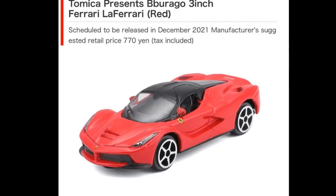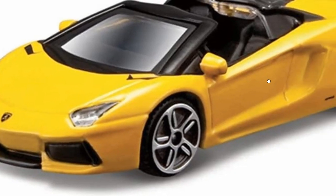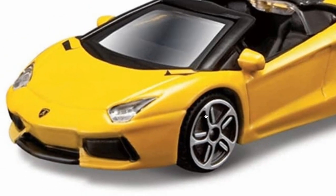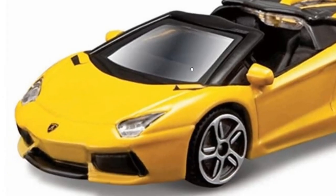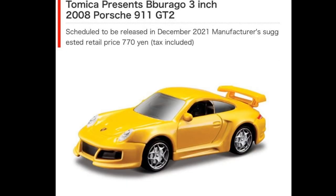So anyways, moving on. Here's a 143 scale Lamborghini Aventador Roadster. And I think, in this video with the Tomica update, this is the best looking amongst the cars in here. So it looks cool. The wheels again, pretty okay. They are not the worst, but yeah, this is okay looking. The other details do look good, but yeah, look at that in yellow, looks awesome for a cheap 143 scale Lamborghini.